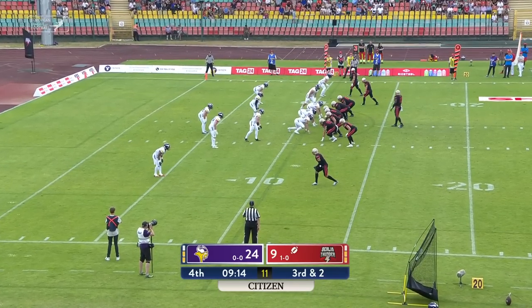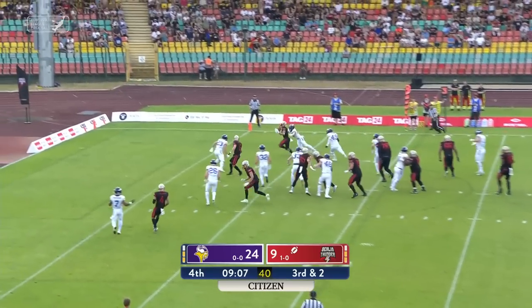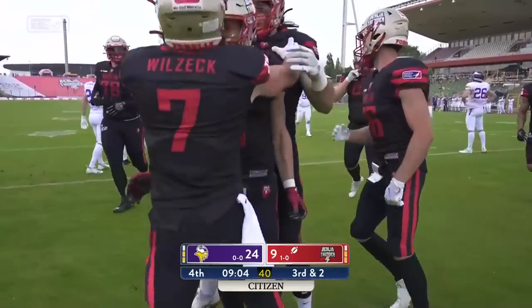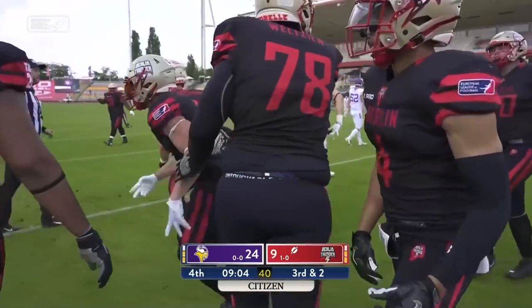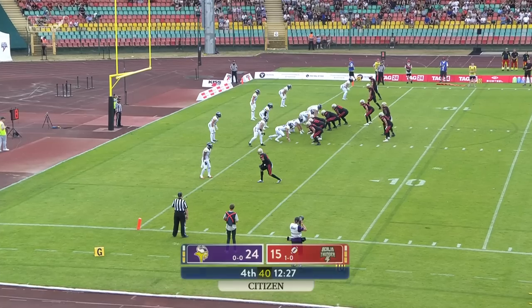Third and short here for the Thunder. Two by one on the outside, they're in a wing left. That ball caught and into the end zone for the touchdown. Robin Vilcek, the wide receiver on a quick hitter courtesy of Donovan Isom. Donovan Isom threw some traffic.